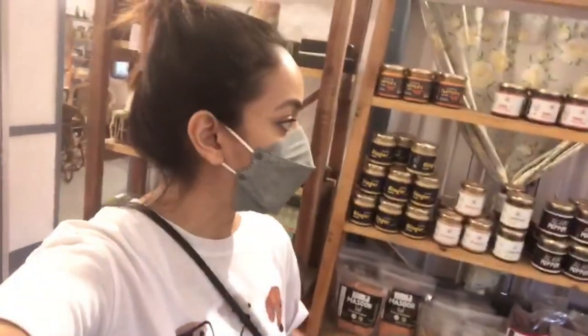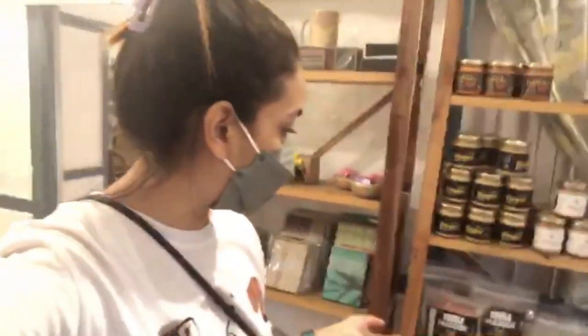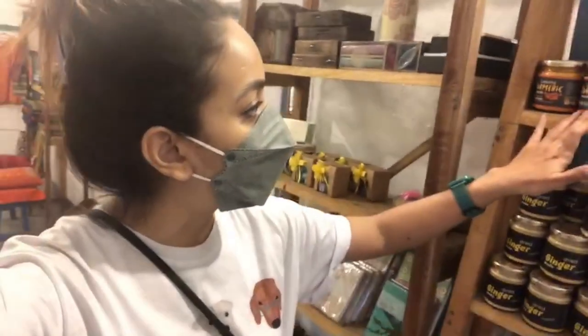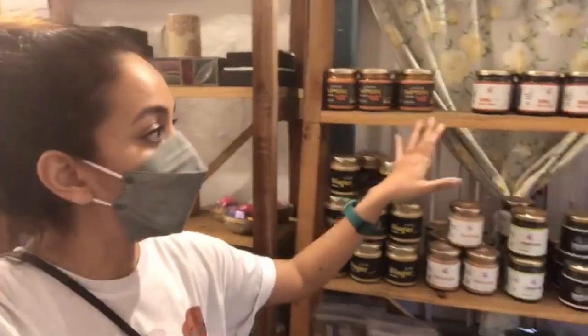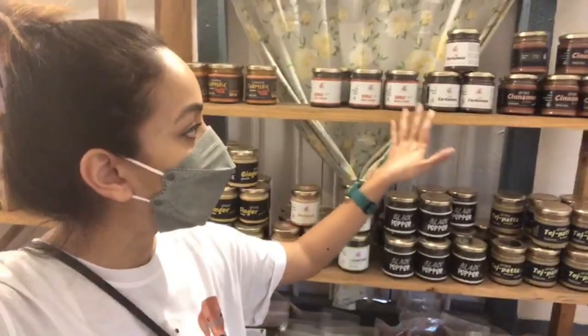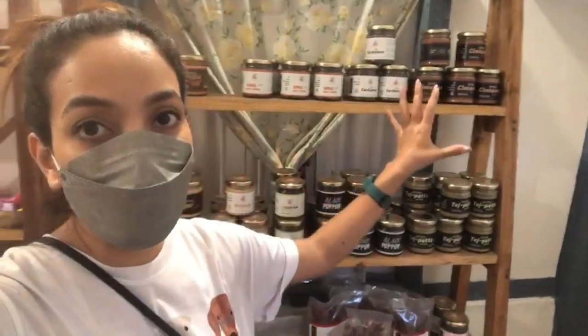In the first room when you enter, they have put all the indigenous products like pickles, eateries, some other stuff like candies, and you got turmeric powder, sumac berry powder and cinnamon powder. They have put up some products that you can buy when you enter the first room. And here is a lovely lady.